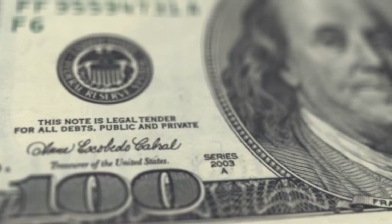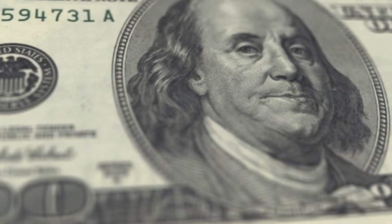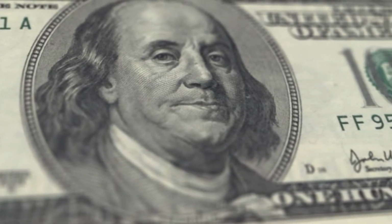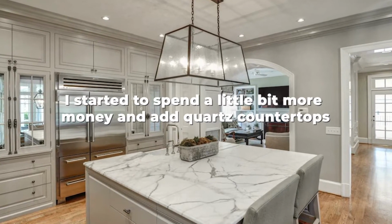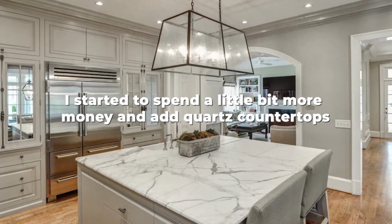And a really simple exercise that I put out, that I think a lot of people can resonate with, I'll give you an example from my own renovations directly. What we've been doing over the last year or so is spending much more money on a lot of the finishes, especially in areas like the kitchen and bath. And in the kitchen, for example, instead of doing more durable laminate countertops or even granite countertops, I've started to spend a little bit more money and add quartz countertops.